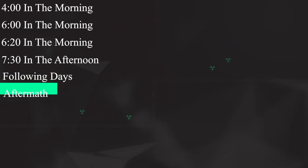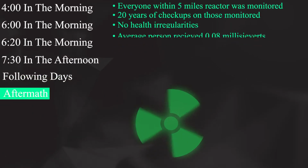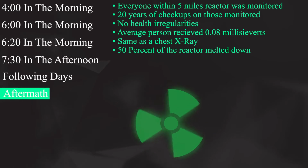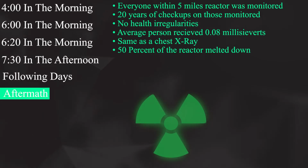The aftermath, however, was quite fortunate in terms of public health. Everyone who lay within 5 miles of the reactor, a total of 30,000 people, were monitored closely for 20 years. The findings were that there were no irregularities in these people's health, due to the radiation that escaped being so low. In fact, the average amount of radiation each person received was 0.08 millisieverts. By comparison, that's the same amount as a typical chest x-ray.